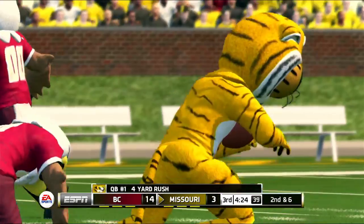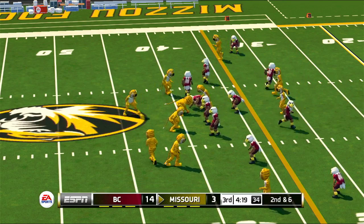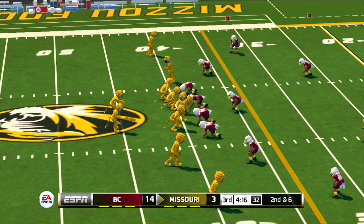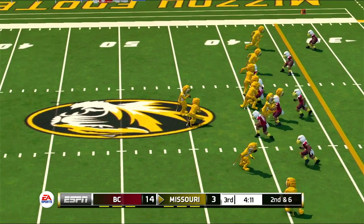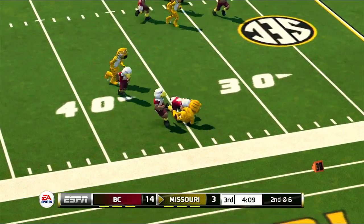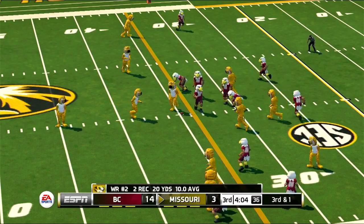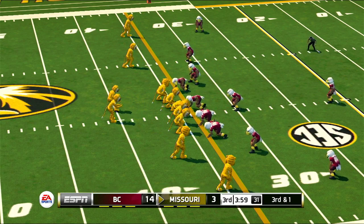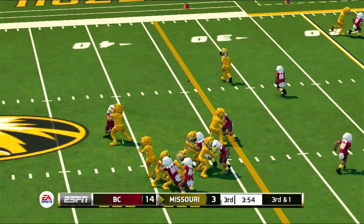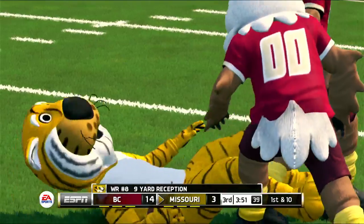Nice run there. Fires out to his wideout. They'll bring him down at the 35-yard line. Number 47 brings him down at the 35-yard line. And he's taken down right around the 26-yard line.